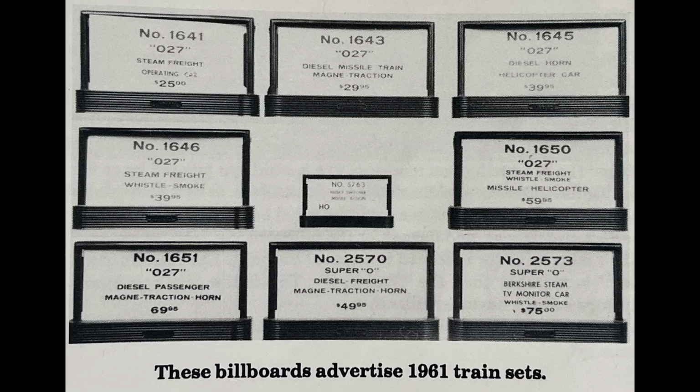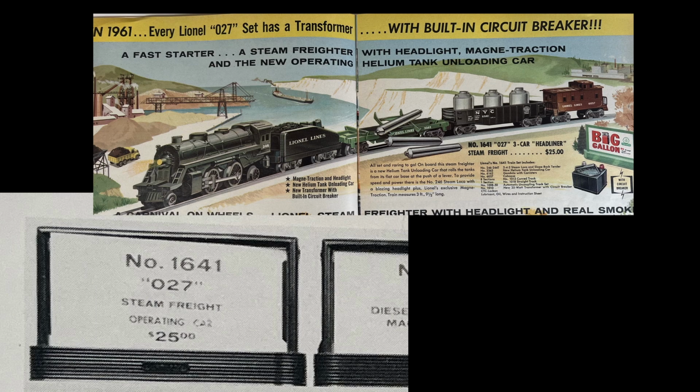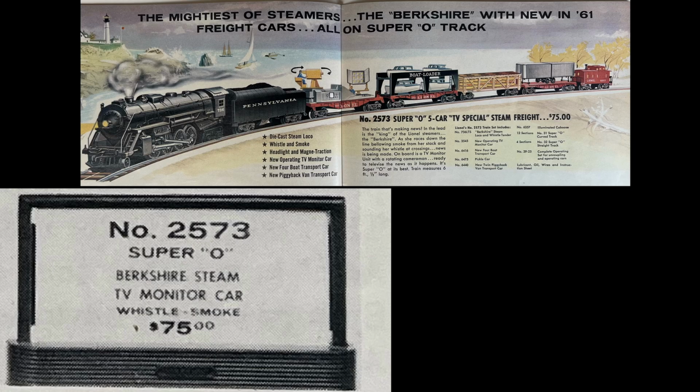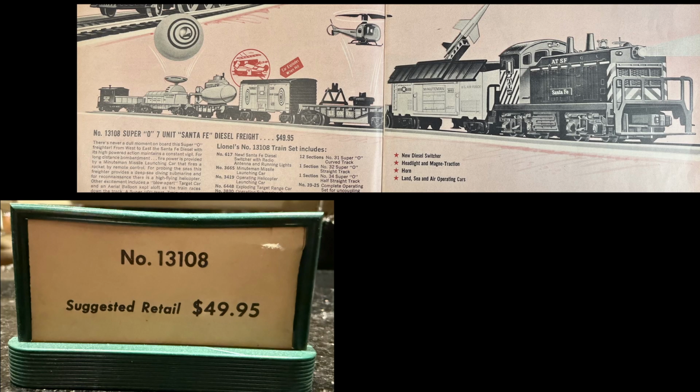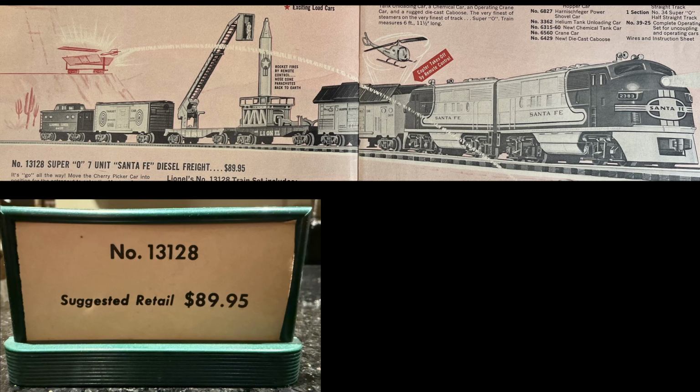To start, Bob Osterhoff's book shares a small selection of billboards dating to 1961. The boards illustrated show advertisements for 027 sets like the 1641, all the way to a top-of-the-line Super O set number 2573. Others have been found, like these billboards from 1963 for set number 13098, 13108, and 13128. That is just amazing.